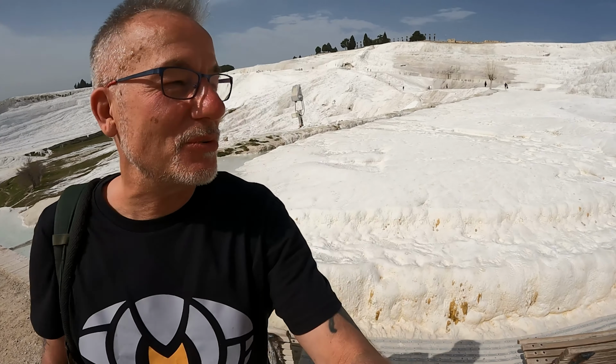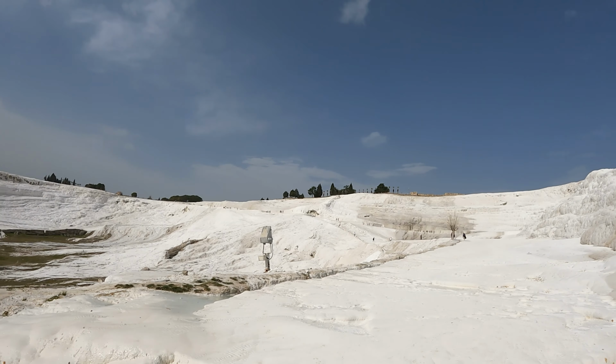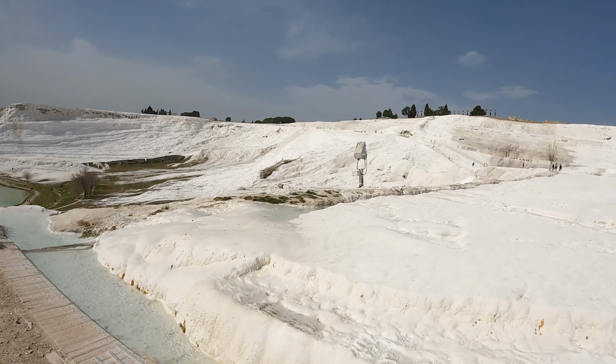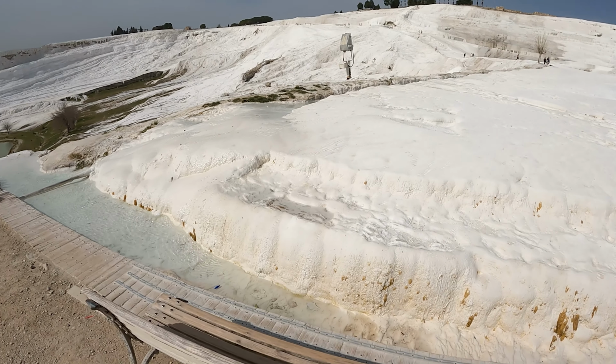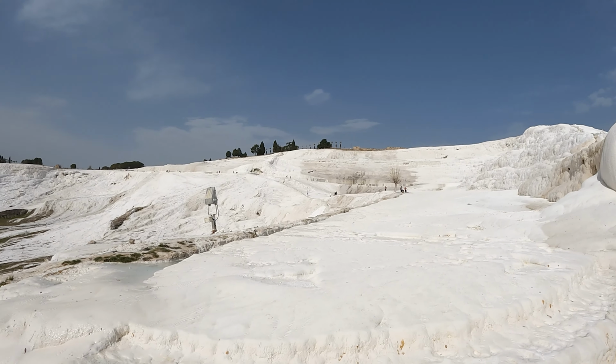We are on the edge here, and there is a no-shoe policy, so we have to go barefoot all the way up there. And I think the idea is, of course, to preserve these paths here. Because if people walk with all their shoes on, it will wear down and spoil a lot faster.